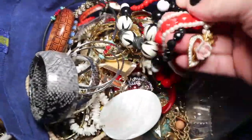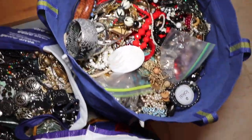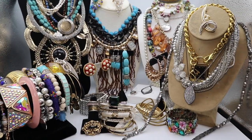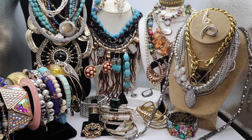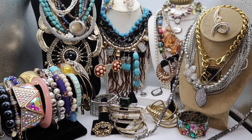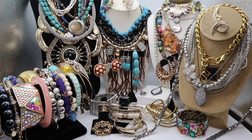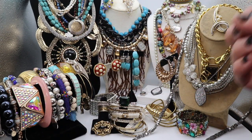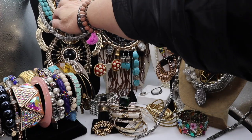So I recently purchased bags and bags and bags and bags of vintage and newer jewelry, and I put together another curated collection that I'm going to show you now. So I thought I would set the jewelry out and show you the pieces that are going to be in this collection. A lot of it is on the newer side, some vintage. The pieces are very different, very unique, and there is such a variety here that you could wear by itself, wear together. So I just wanted to go through a few or many of the pieces with you.